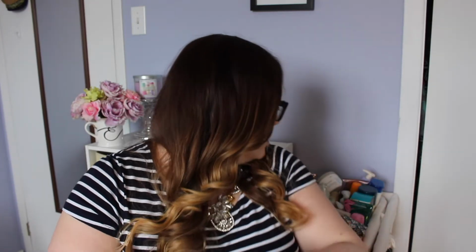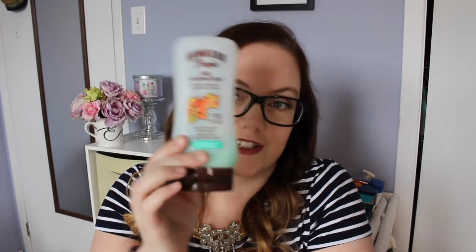I'm also throwing out this miniature of the Hawaiian Tropic After Sun Lime Coolada lotion because I don't like this one as much as, where is it? Ah, yes, okay, I found it. I don't like it as much as this one, so I'm keeping the rest of that one and throwing out this one.